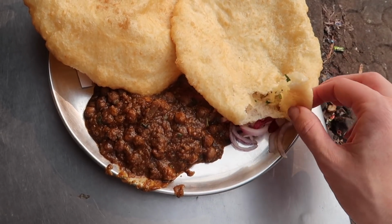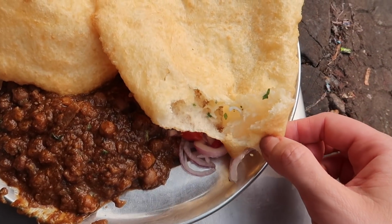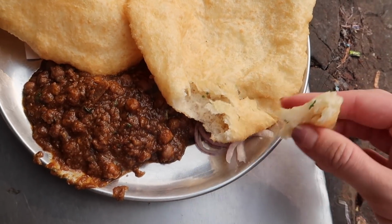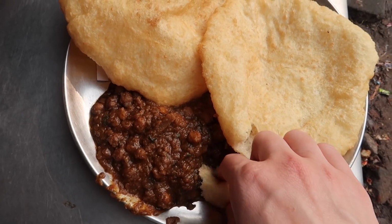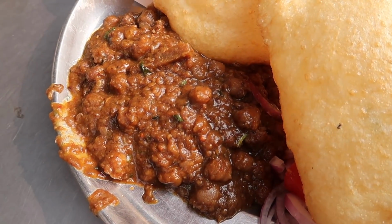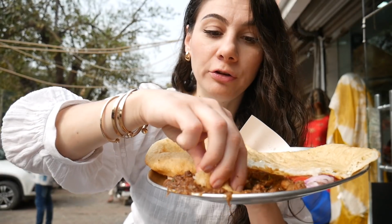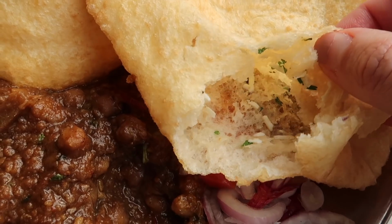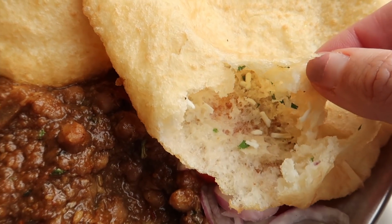Taking a bite, and this is super hot. The steam is just coming out as soon as you break off a piece of the bread and then dip it in the very nice smoky chole. Oh, can't wait to take this bite. Ooh, this is very soft chole. I like it a lot. I need more, man. My friends, look at this. This makes me so happy. Actually, this bhatoora seems to be filled with something. Maybe a little bit of paneer.